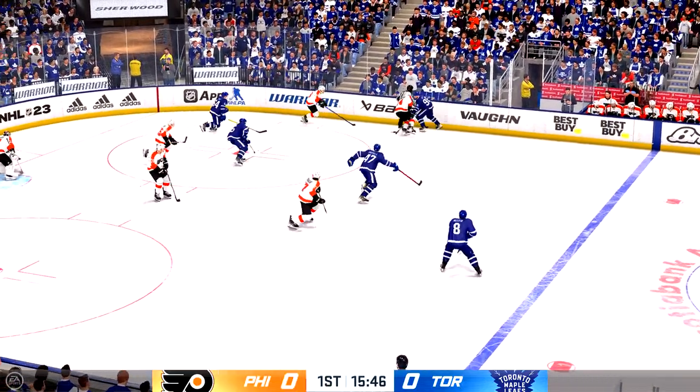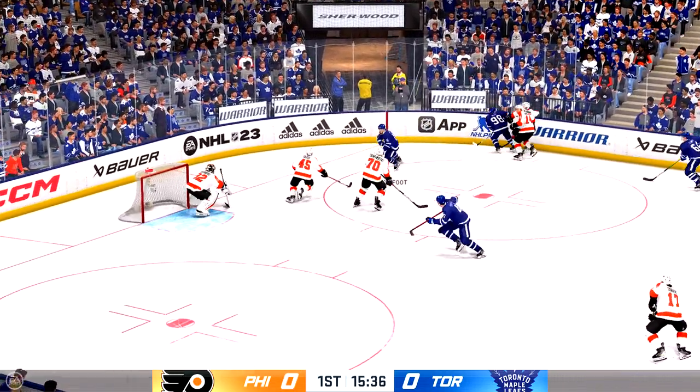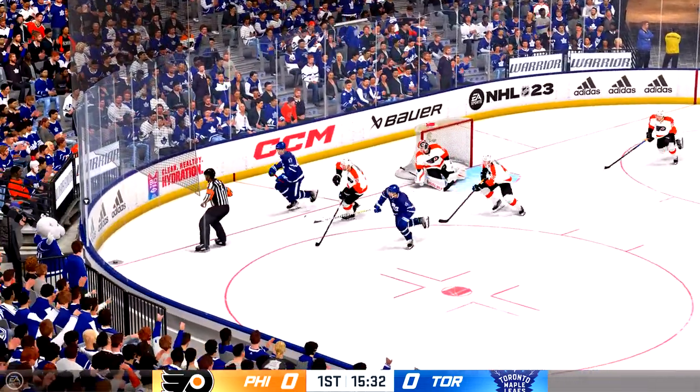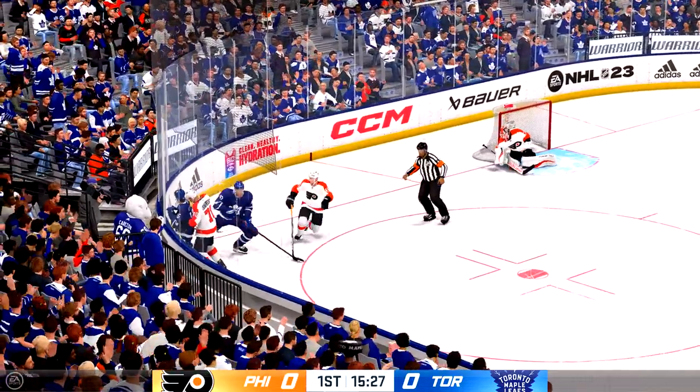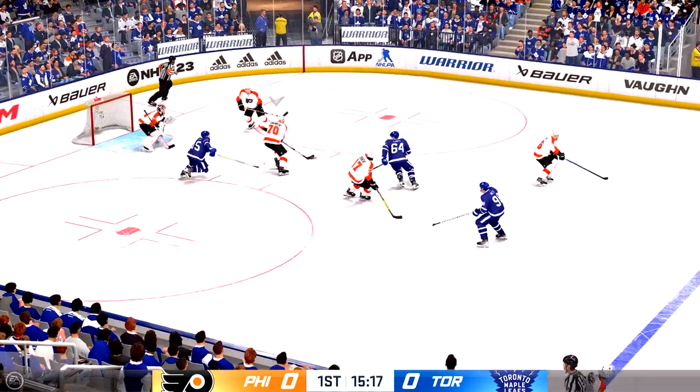Couturier's won the draw in his own end. Now let's see if they can clear it. Oh, and that's poked away in the offensive zone by Kerfoot. Spectacular stop by the goaltender. How did he hang on to that? Yeah, he's right in front of the puck, too. So there's really nowhere that puck's going to squeak through.